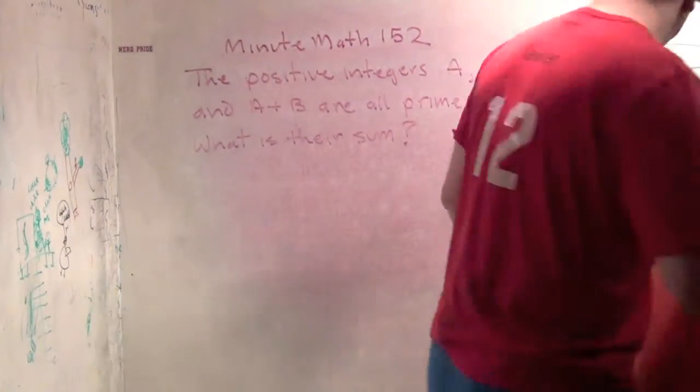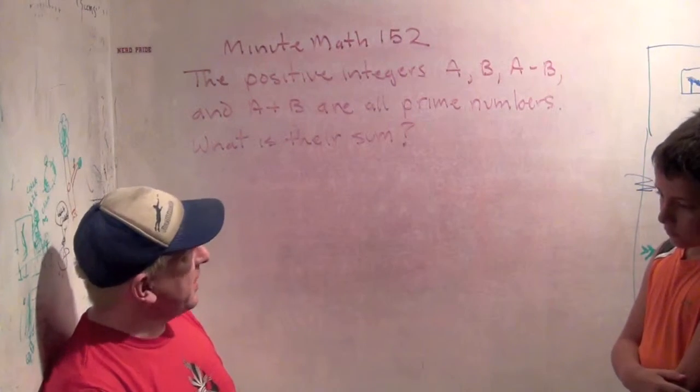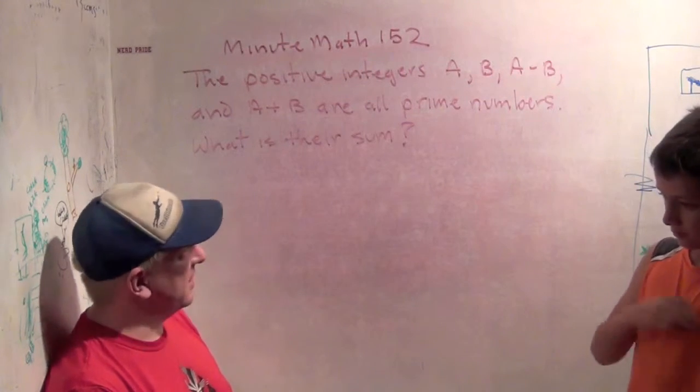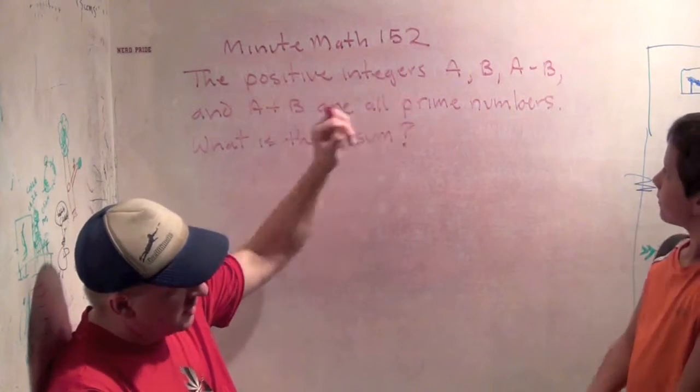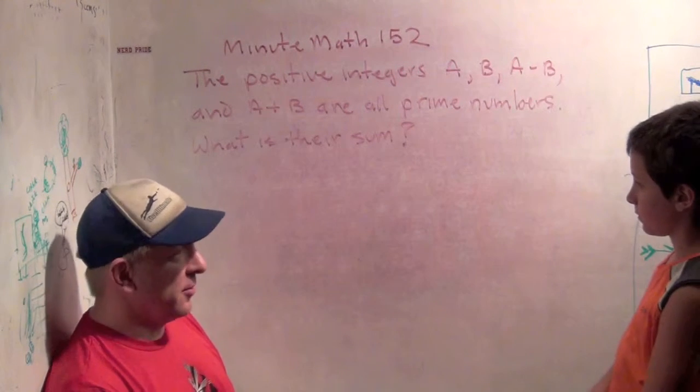MinuteMath number 152. This is an awesome problem from the Mathematical Association of America's MinuteMath page, and actually this is one of my favorite problems ever from these old contests. This is actually an AMC 10 problem, so this is a problem for 10th graders. And only about a third of them got it right.